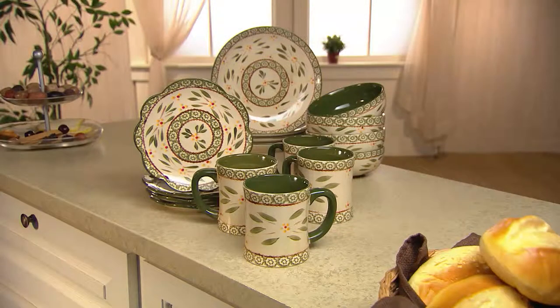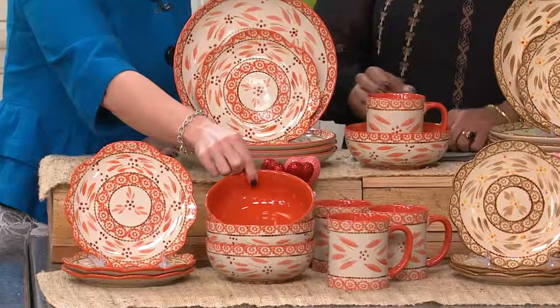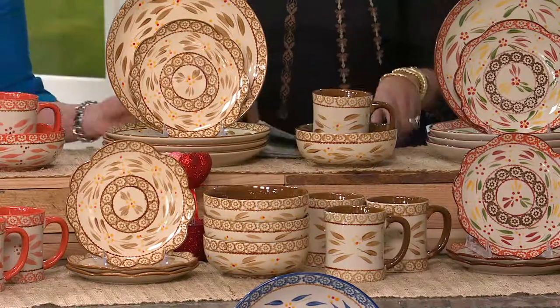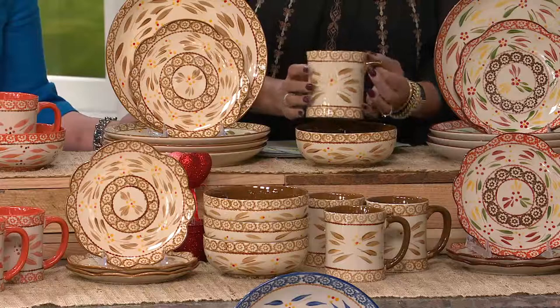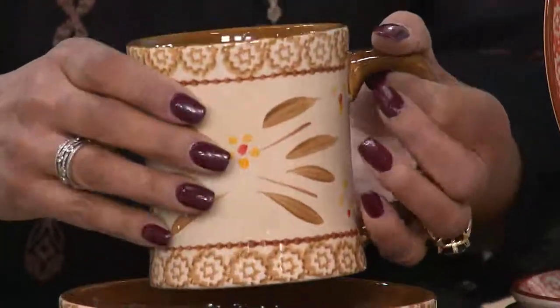There you can see the entire collection, and I love the fact that all of these go right in the dishwasher, so no stress. There's that beautiful spice color, that pop of orange that you see. Isn't it pretty? Next door, your color. I have to say, this is the color I have in my home. I love that, because I love earthy tones. And so I love the earthy look of the brown. So there you can see the inside of the mug, all neutral. Hand-painted. Love that. It's great.